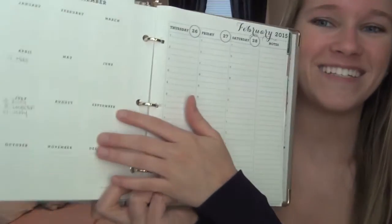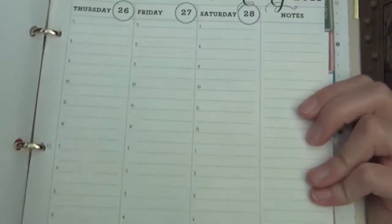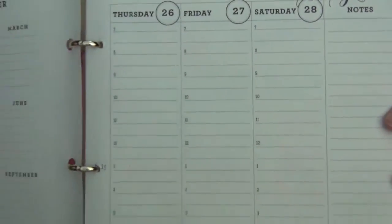And then you get a 2015 at a glance, and then days to remember. And then you get weekly, so I can't see. The weeks go like this.